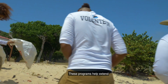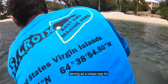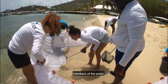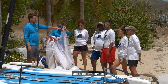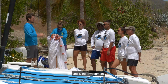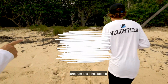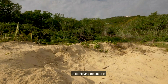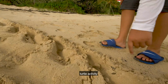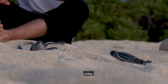These programs help extend the park's effectiveness while at the same time serving as a unique way for members of the public to learn about their resources and living environment. Our Turtle Patrol program was the first citizen science program, and it has been a huge help to the park in terms of identifying hotspots of turtle activity and immediate threats to the survival of individual turtles.